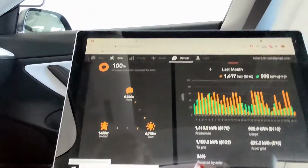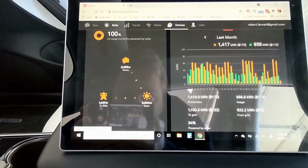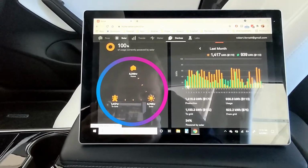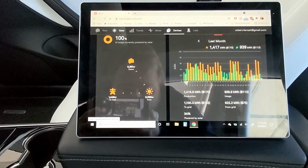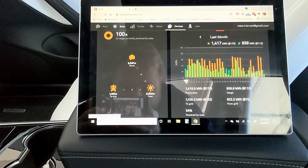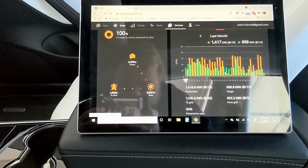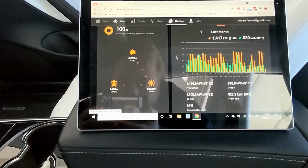Here's what it looks like real time in my home. My solar system is producing about 6,800 watts, and the home is using about 5,300, and I'm pushing 1,400 out to the grid. So right now the solar system is producing more energy than the car and the house are using, so we're pushing all the excess to the grid.